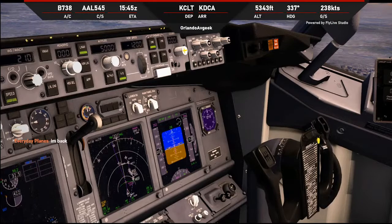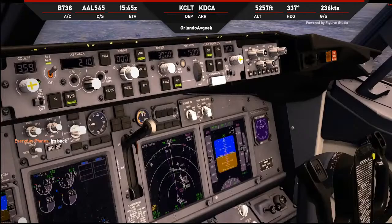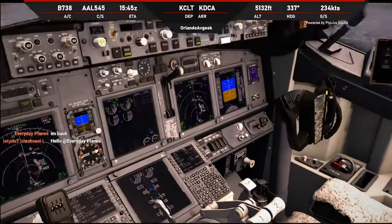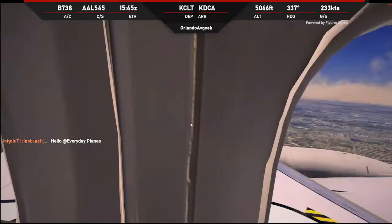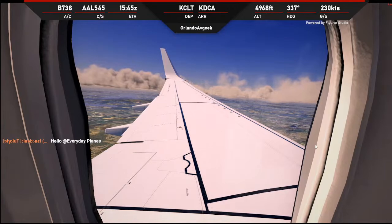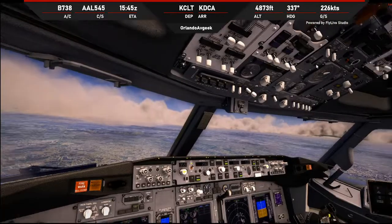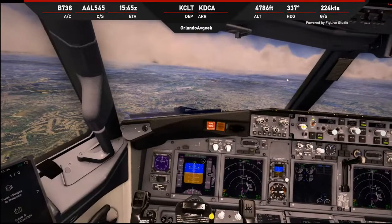We'll now drop down to 3,000 feet. 1,500, we will slow down to 200 knots, put the flaps at 1. Everyday Planes, welcome back. Spoilers are armed, flaps 2. Eight viewers, wow. Welcome to all 8 of you. Get ready, buckle up, so we're about to land. We are doing a terrifying approach. Alright. Flight attendants, please take your seats for landing. Thank you.